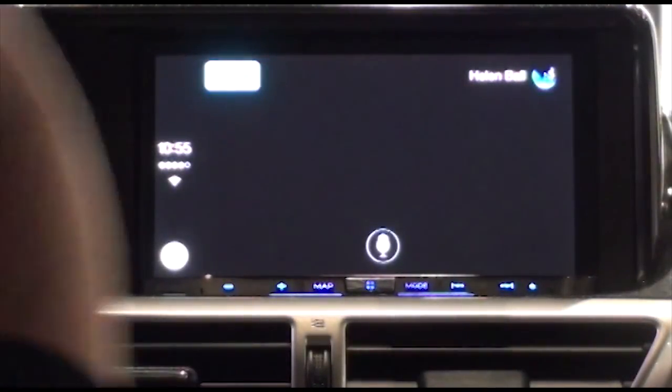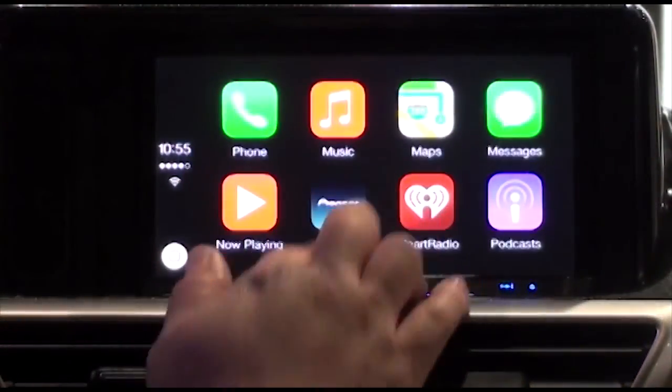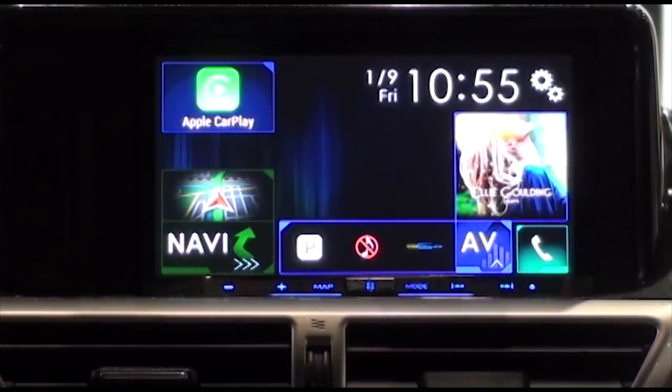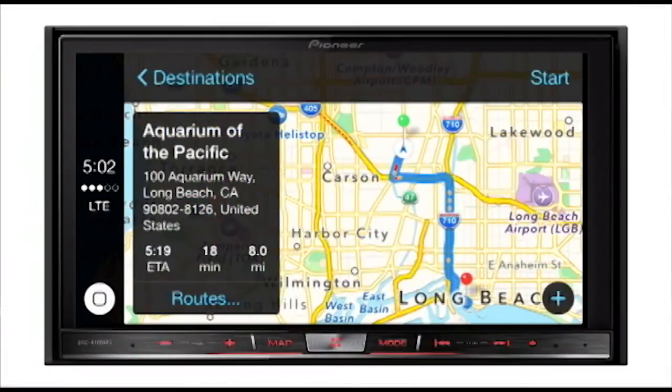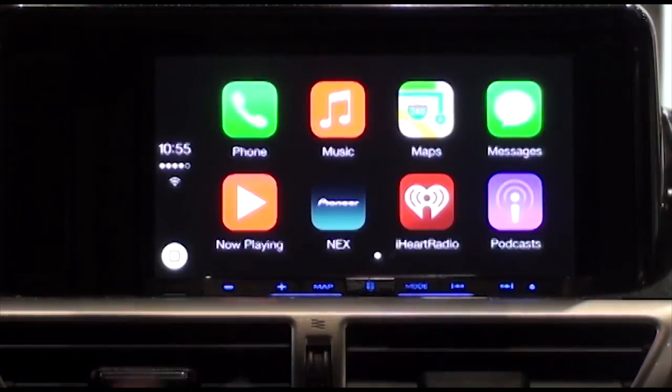So an entire conversation, outgoing and incoming, using Siri there, right? But as I was saying on the Pioneer side, you might want to use embedded navigation if you have a longer road trip and you don't want to use a data plan on your phone. It's a little more robust in that way. But taking you back to CarPlay, you can toggle in between the two systems rather quickly. And so that's Apple CarPlay.